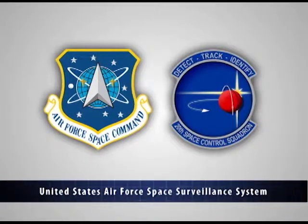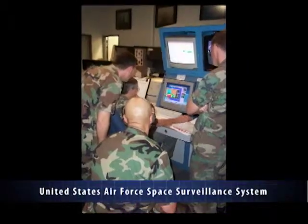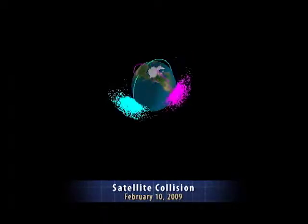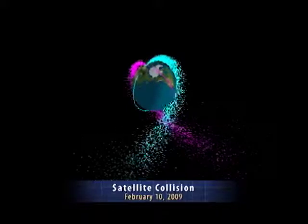Damage to spacecraft from debris is an ongoing issue. The United States Air Force Space Surveillance System uses high-frequency radars and advanced telescopes to track space debris. To avoid a collision in space, scientists and engineers use the data they collect to protect satellites and spacecraft. We use Newton's laws to figure out where satellites are now, where they're going to be in the future, and where they were in the past. So I use Newton's laws every day in my job.